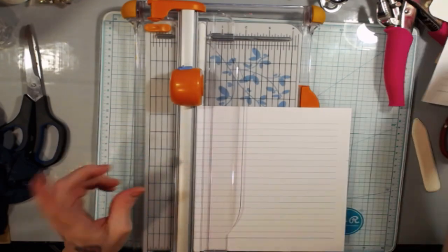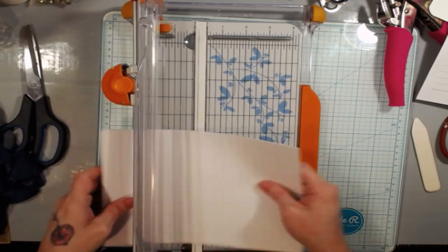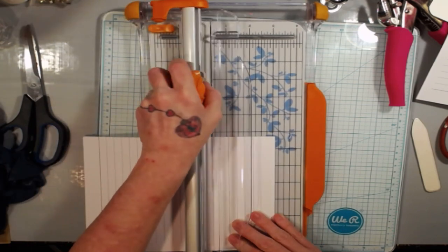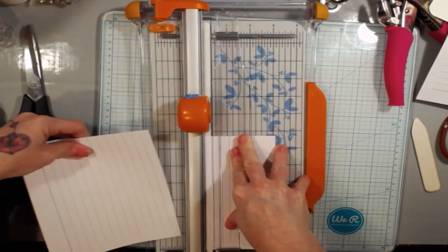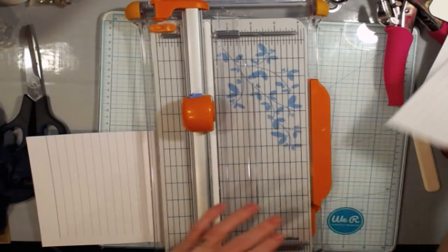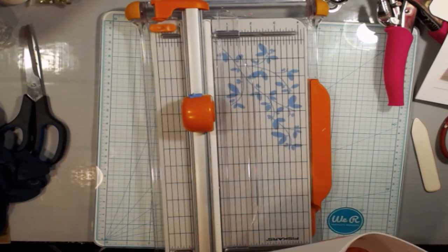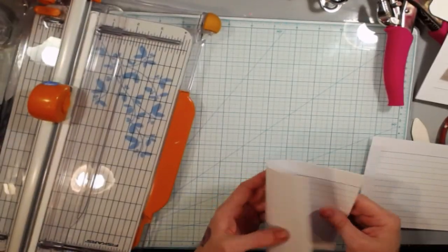Maybe it is the blade. I'll know when I do the other part of it, like when I fold them and have them together in a booklet and I go to cut them. I'll know. Because if it was the blade, then there must have been something wrong with it, because it's still quite sharp. But we'll see.